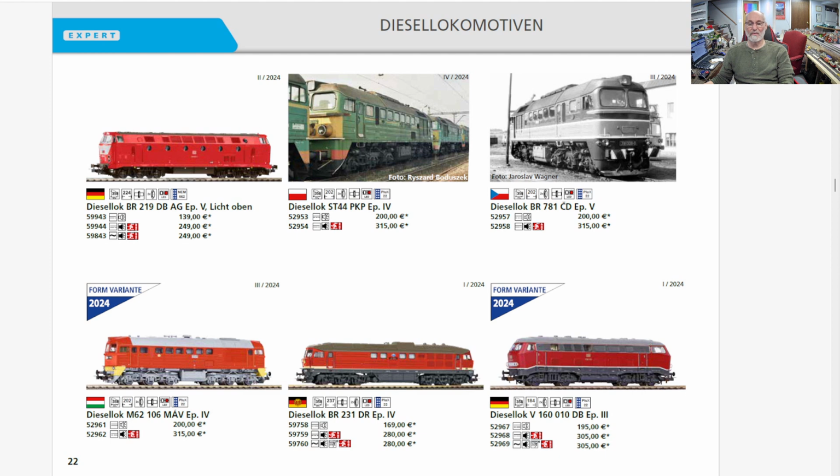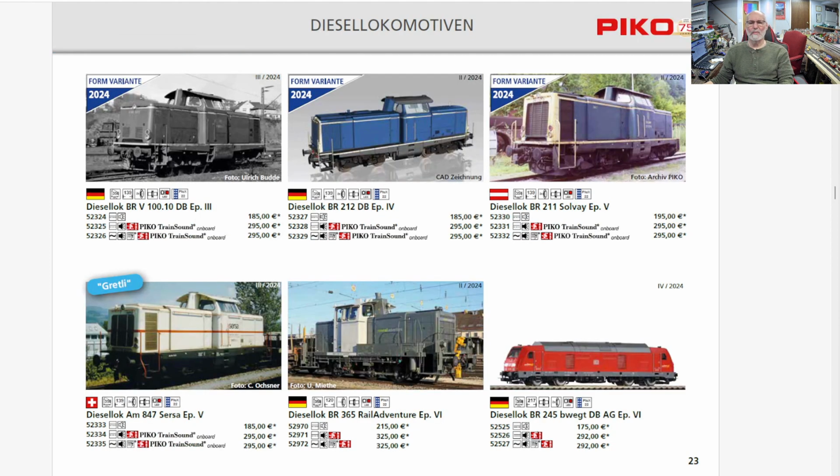So here's a diesel. And then the V160 with an interesting little bit of signage on here, the gold signage there. But the V160 is kind of the progenitor of a lot of the 216s, the 217s, 218s, even my Class 320. They all go back to the V160. So Era 3, West German.